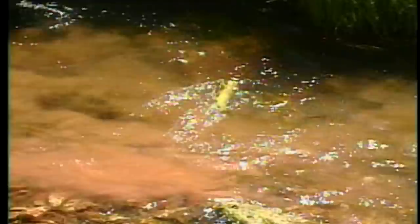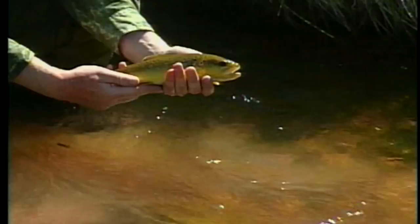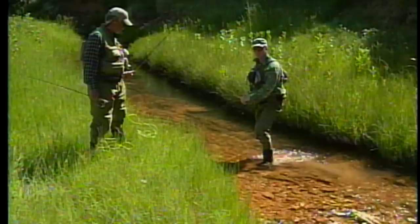Look at that. Isn't that gorgeous? Just absolutely stunning. Small stream, this is. You can just walk by these banks, see these fish, throw to them, and boom! First cast. There you go, mister. Oh, look at that. There he is, in the undercut bank. Colin, that was just perfect, right from start to finish. You just laid it right in the right spot.